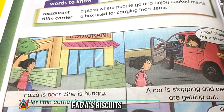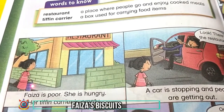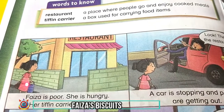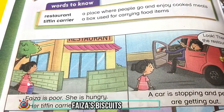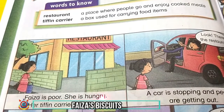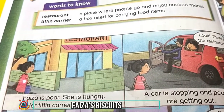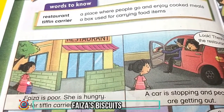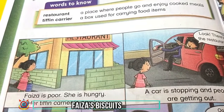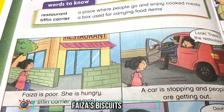Faiza is poor. Faiza has no money to buy anything. She cannot buy anything. She is hungry. She wants food. She needs food. Her tiffin carrier is empty.